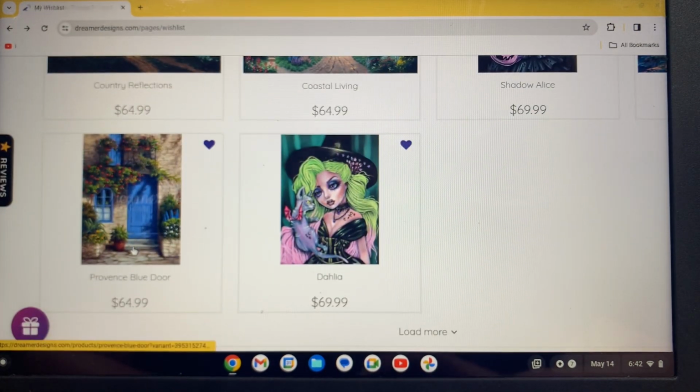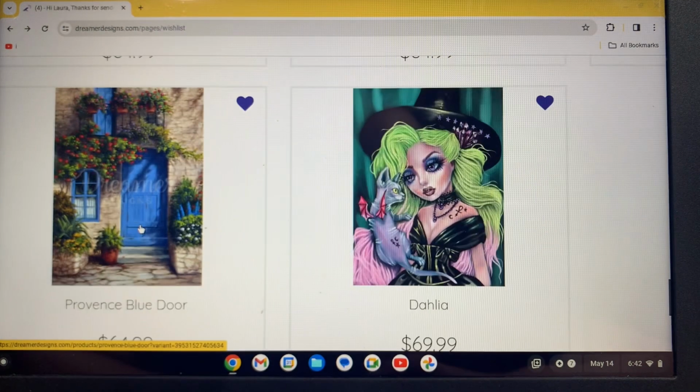So we have Province Blue Door. This one is similar to that other one we saw earlier with the orange and the teal. I just loved the colors and the vibe of this one. I have had this one in my cart a few times and I've backed out, but eventually I would like to grab this one. Sorry, I forgot to zoom in on it.